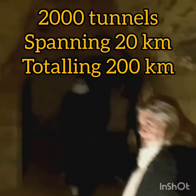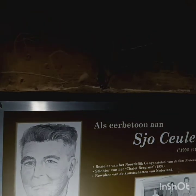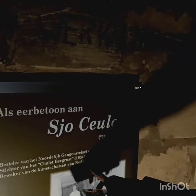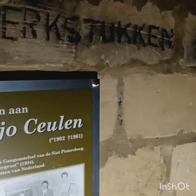20 kilometers of tunnels. Yeah, 20 kilometers of tunnels. So that'd be, and it is slightly going down, 13 miles of tunnels. He was the guard of the art in Holland. He was guarding it.